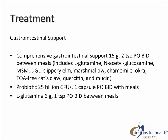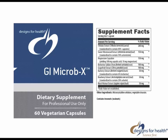So what I wanted to really showcase a little bit more here as well is just some of these other products in our line. The GI Microbex is, when we're looking at stuff from a 4R approach, really the full comprehensive botanical that is going to be used if you don't have stool testing done, or a lot of the different bacteria that are showing up sensitive on the stool test fall into this category. This is a great product.